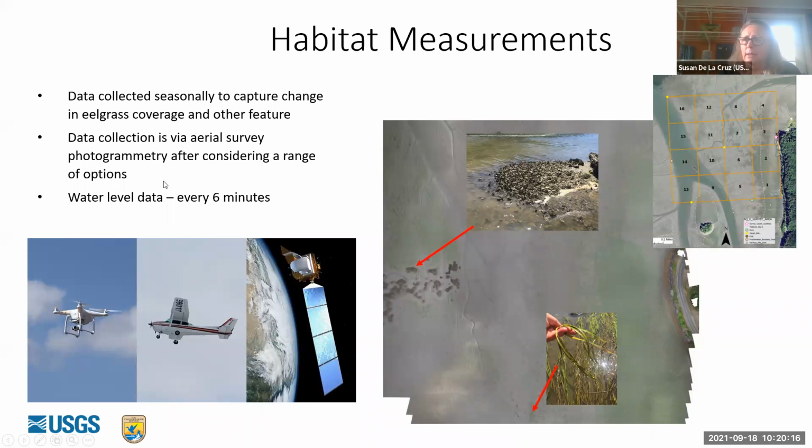What we ended up going with is an aerial survey via photogrammetry after considering a range of options, because we felt like that was really the most coverage at the spatial resolution that we needed. And then the other data we're collecting is water level data, but this is much more frequent. These are loggers around the bay that collect data every 6 minutes. And that's because we want to link in the actual tidal height at the time that we did the survey. So we're adjusting the water level information that's at the mouth of Willapa Bay to be more localized to the sites where we're doing the survey.